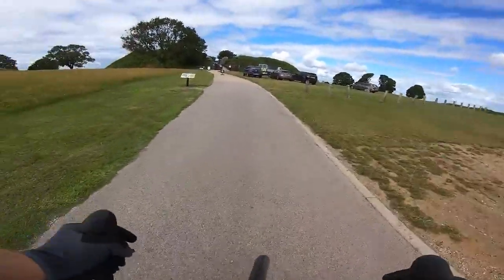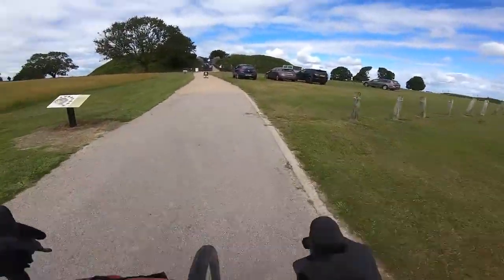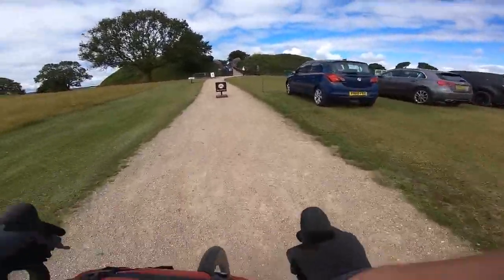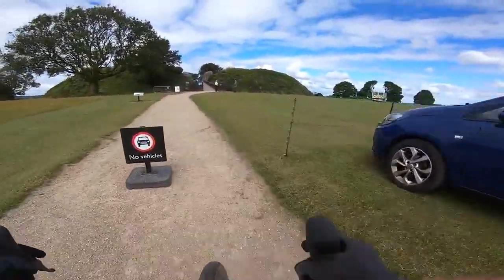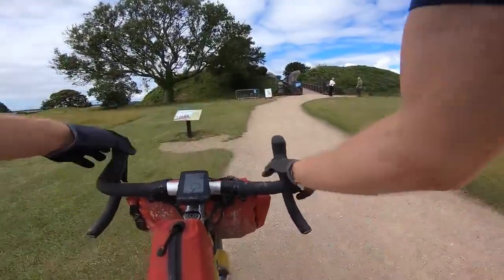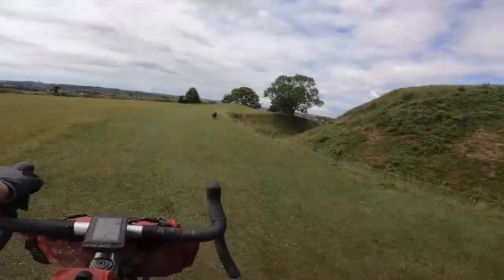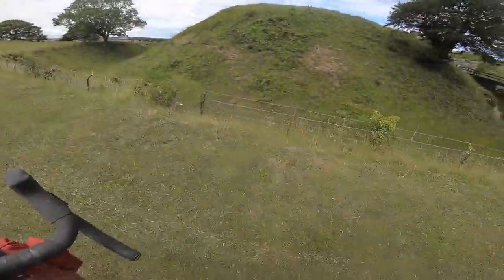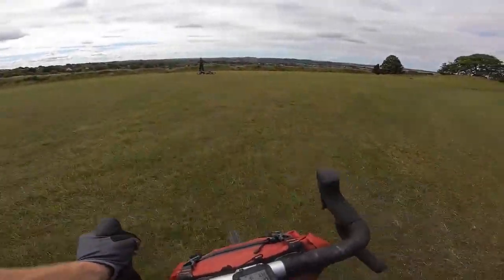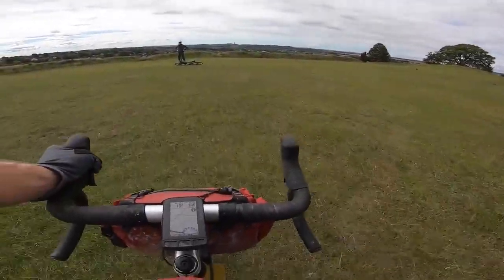And then ahead, you've got the Norman Keep, built just after William the Conqueror invaded, and then actually home of the Royal Mint for a while. So there's the inner Motte and Bailey there, and there's Ross, and there's Salisbury.